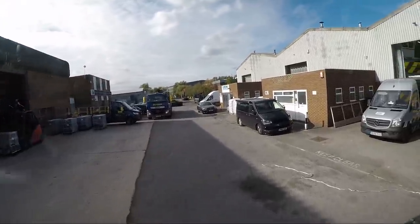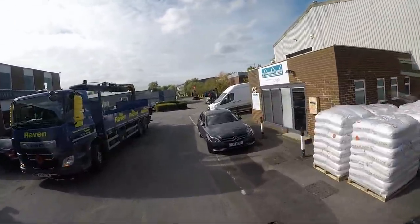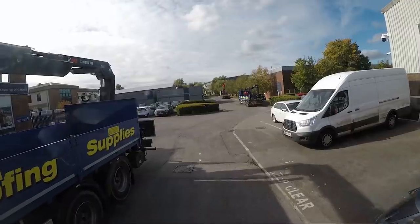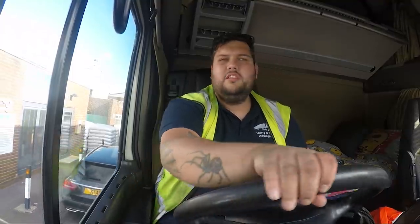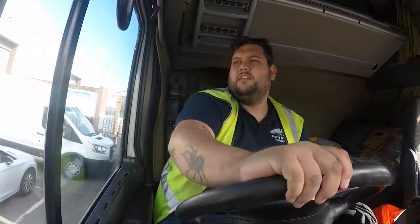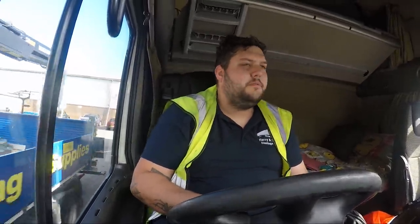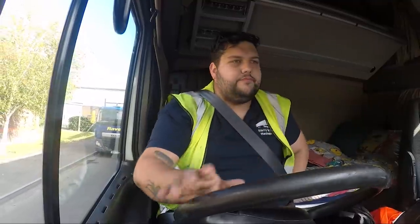So I'm just going to get out of here a second because it's not the tightest, but it's not loads of room either. There's a car one side, lorry the other side. There we go. Happy days. We're past it. Yeah, we're past it. There we go. Before we get out on the main road, I will just put my seatbelt on. There we go. Right, we're good to go now.